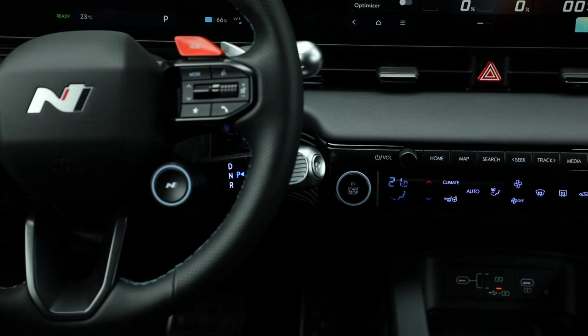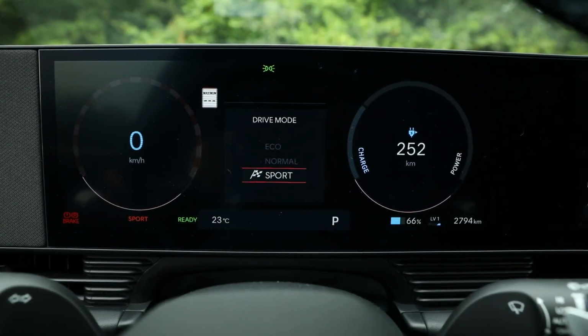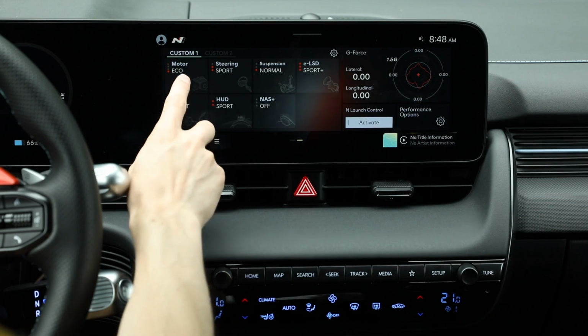So, two things I like about it. Number one, it is the design leader inside and out. The exterior design is incredible. The interior visual design is incredible. I love how this car looks inside and out. The second thing I like is the custom configurability and all the different drive modes. I think that is a super fun trick, and it shows that this car was made by enthusiasts.